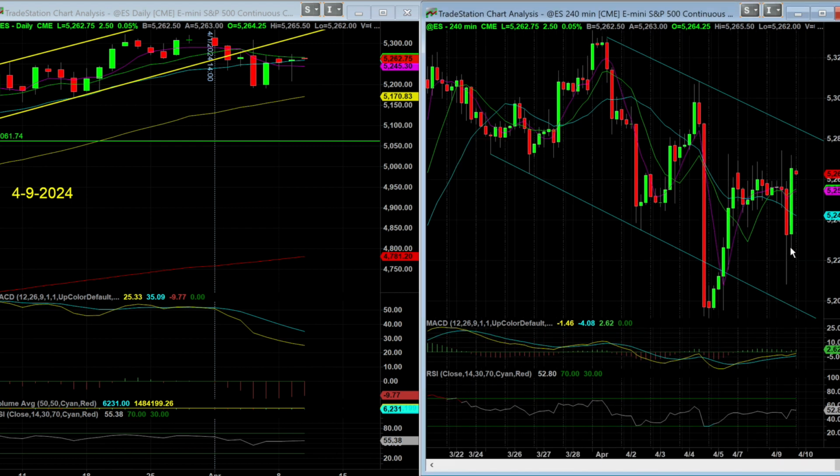And also look at the 240-minute chart here. Today there's no lower low. Look at it. Can you see it? Looks like a head and shoulders to me. A little bit like a shoulder, head and shoulders. And it's still trading within the channel. However, it didn't form a lower low today.